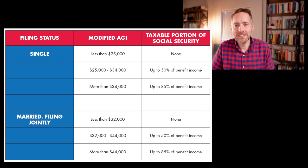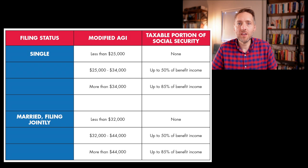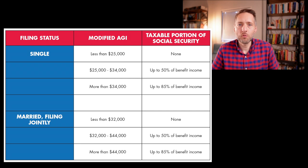Who then has to pay tax? The next piece is who is subject to paying this tax? And we have these numbers, and these are the numbers that haven't been updated in a long time, which is why more and more people are subject to Social Security tax. So if you're single and you're earning under $25,000 a year, or you're married and earning under $32,000 a year, your Social Security income is not subject to tax at all. This is also the time to point out that there's a bit of a marriage penalty built into this, because if you had two single people living together, they would each have $25,000. If you have a married couple, it's only $34,000 before their Social Security benefits begin to be taxed.